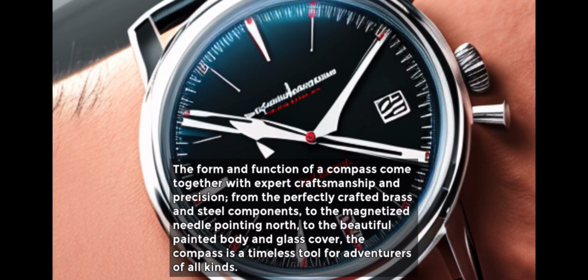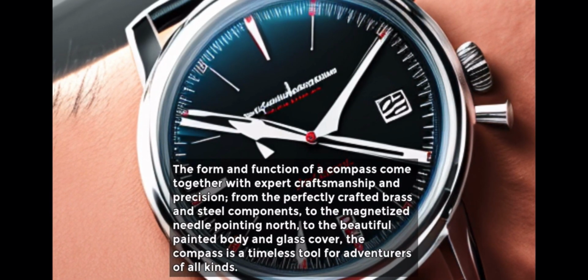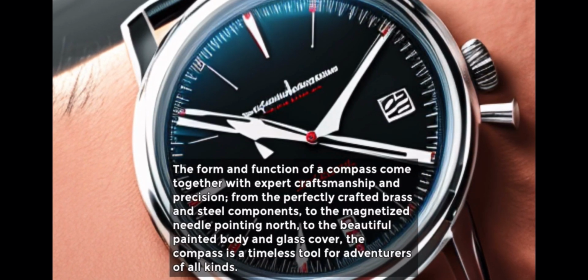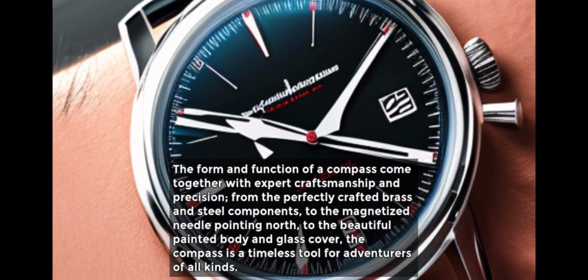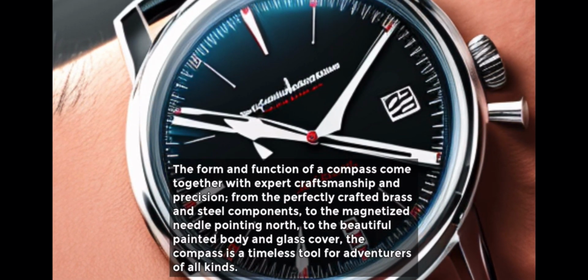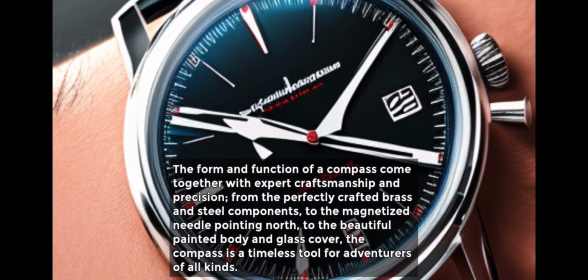The form and function of a compass come together with expert craftsmanship and precision, from the perfectly crafted brass and steel components, to the magnetized needle pointing north, to the beautiful painted body and glass cover. The compass is a timeless tool for adventurers of all kinds.